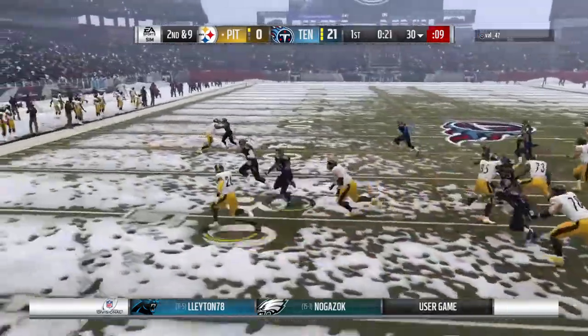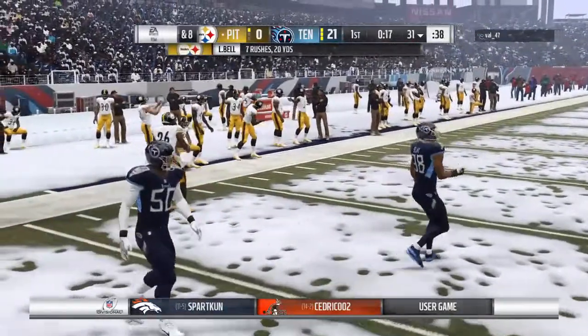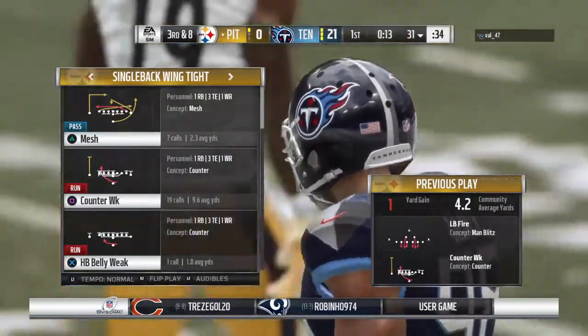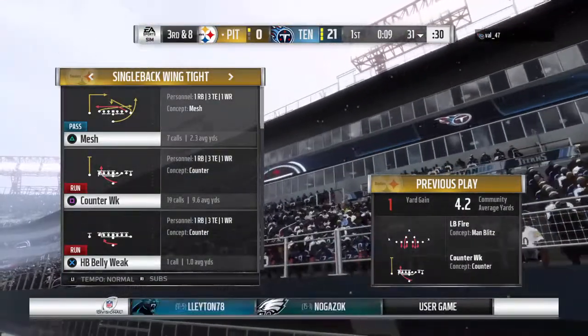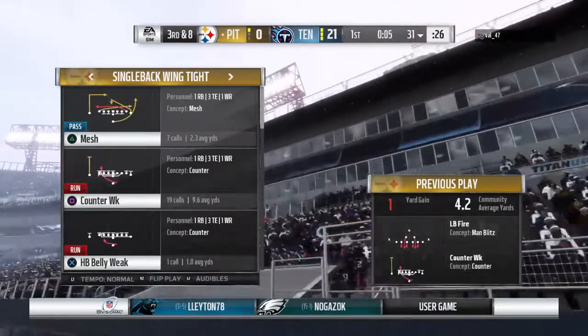On the counter, here's Bell. And tough going there as he'll only get it up to about the 31. Only a yard on the pickup, and now they've got a 3rd down and 8. Absolutely love the effort there. The ability to flow from his inside spot and stop that one at the line of scrimmage. Nice linebacker play.